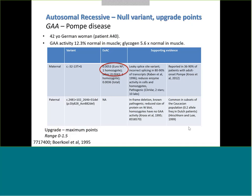So because these are common variants and there was a lot of evidence for them, this was the only case that I counted with these particular variants, because I didn't want to overinflate the score. And it's a definitive gene. I was trying to find a range of different variants for this gene. But I would give this case maximum points because of all of this evidence.